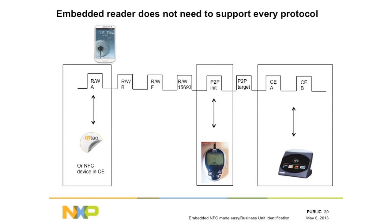And then there's also, of course, if you just have a standard passive tag, or you can also have your NFC device in a card emulation mode on your side, you can just focus maybe on only emulating type A. You don't have to support everything here if you don't want to. So the reader, if you're emulating a type A or if you have an N tag, it's just going to communicate in type A reader-writer mode with the phone.